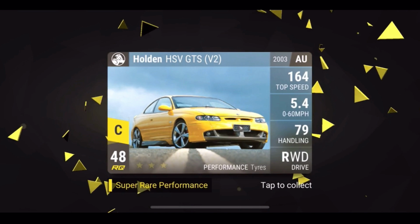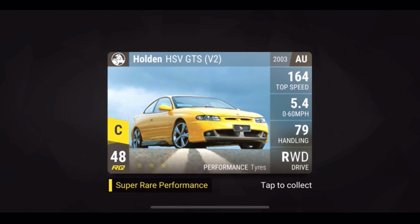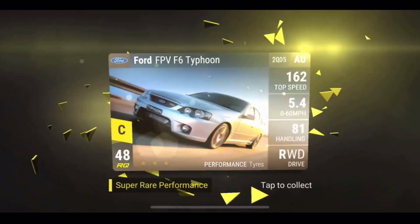It'll be interesting. It'll be insanely good if it's medium, but based on these stats, I'm assuming it's going to be low ground clearance. Or it just has really crap MRA, maybe, but for it being a Holden HSV tuned by a tuner car company, you'd think it might have some pretty solid MRA on it, so it'll be interesting to see. Another car after this is also pretty exciting to see. I'm assuming this one's also low.